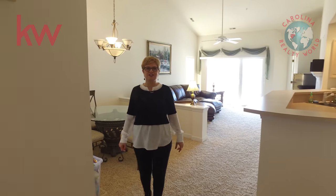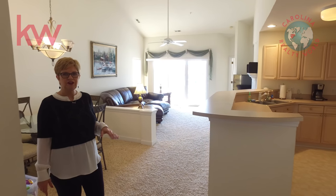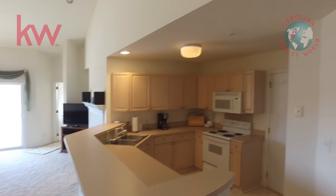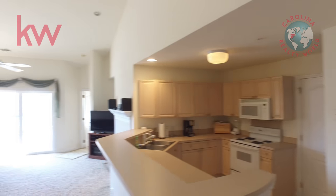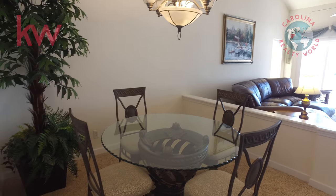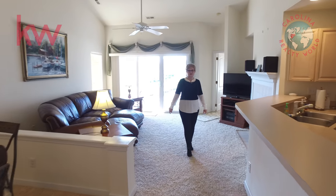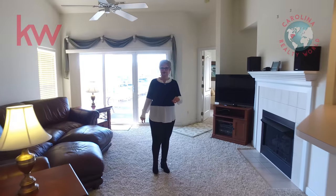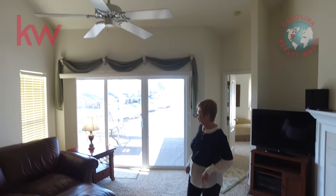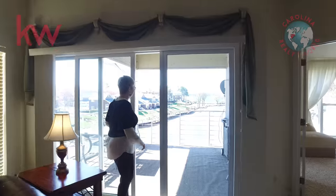This condo has an awesome view, as you can tell. We have a full kitchen, laundry room, dining room, three bedrooms, two full baths. It is an absolutely gorgeous condo. We have a fireplace, gas logs, and by the way, you're gonna love the view. Let's go take a look out here.